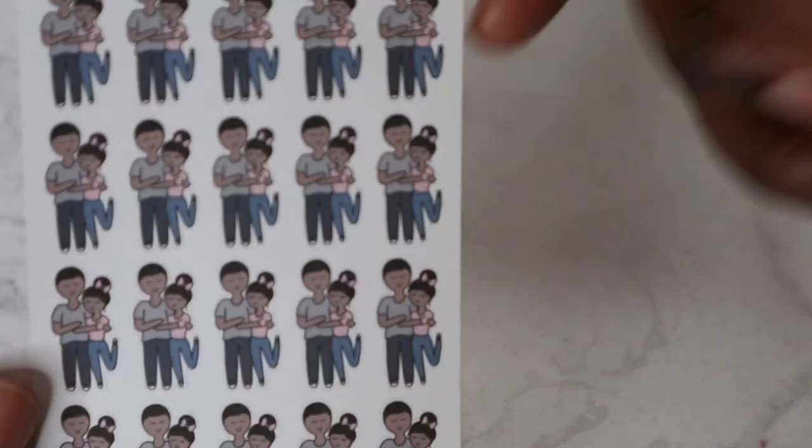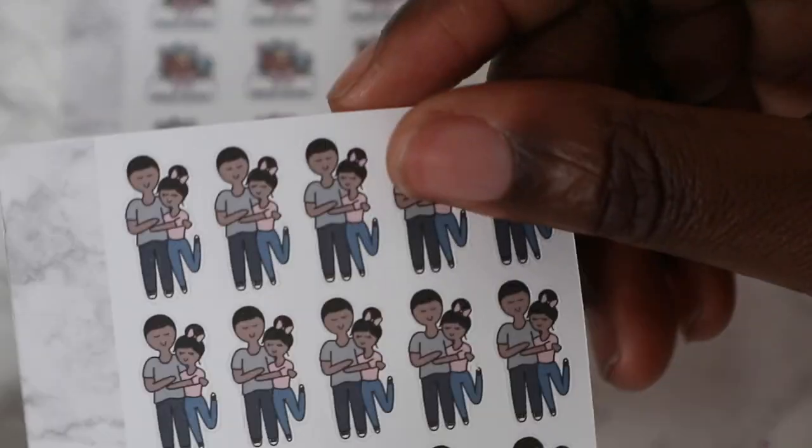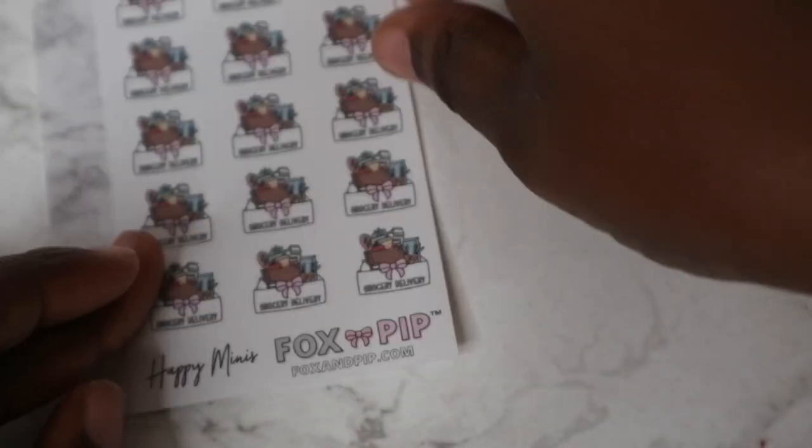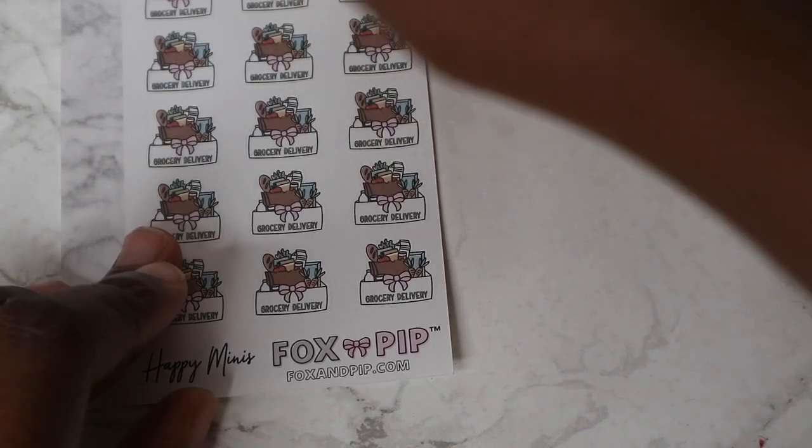I got some mini happy sheets, and then I got the foot pop girl and boy one to look like me and my husband. Then I got this grocery delivery one for when I ordered groceries, which I don't do as much anymore. But yeah, that was my order from Fox and Pip.